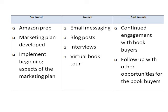And then you want to follow up with other opportunities for your book buyers. Because truth be told, if you're relying on making a lot of money just from book sales, sure, you can do that. You can make money. The real money comes in the follow-up. And so you want to make sure that you have strategies in place for following up.